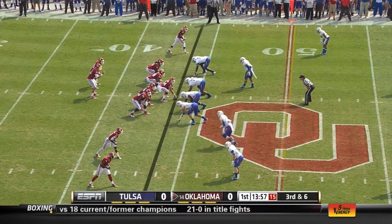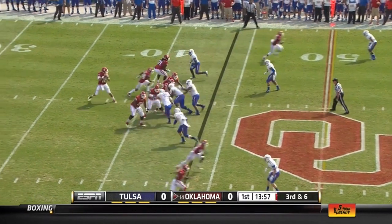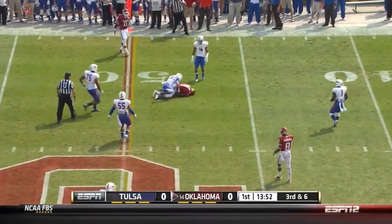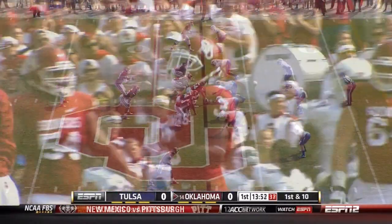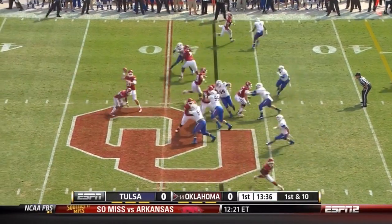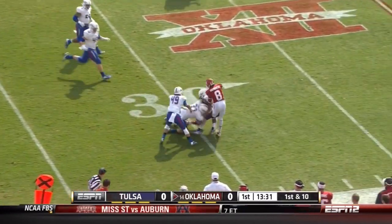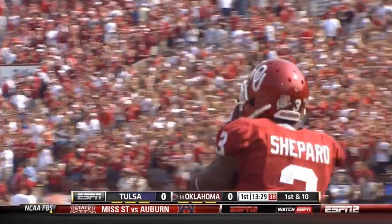Blake Bell, 6'6", 252, the junior from Wichita, Kansas. From the shotgun, now finds his man over the middle. Complete, first down. That's Sterling Shepard with the catch. But he's got the big arm. He can be a passing quarterback. Quick hitter, right side, complete, and a nice gain. Good cut upfield by Shepard again, inside the 30 to the 29 of the Golden Hurricane.